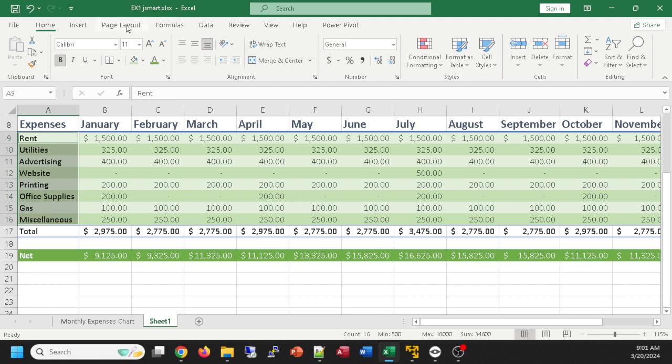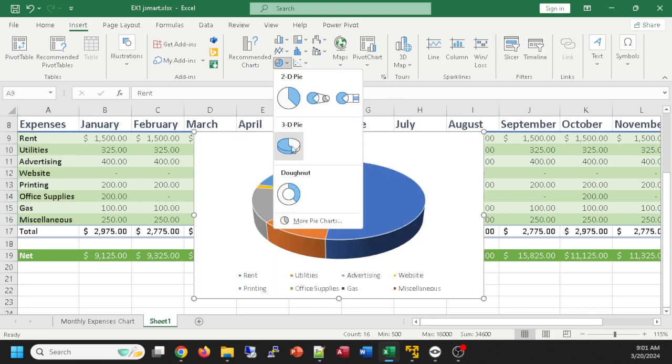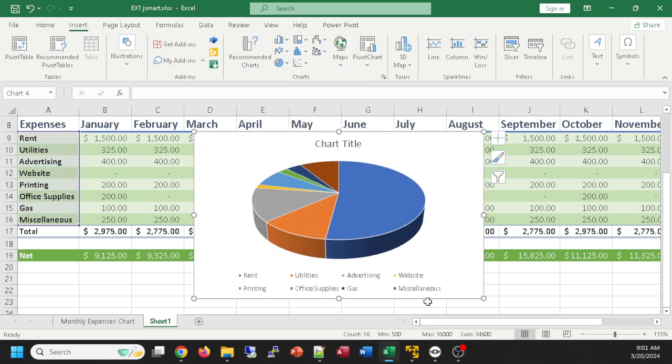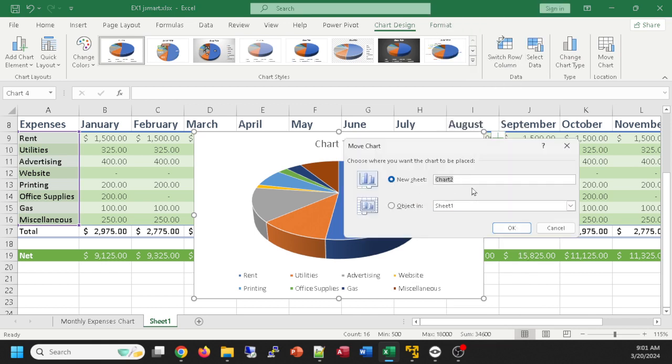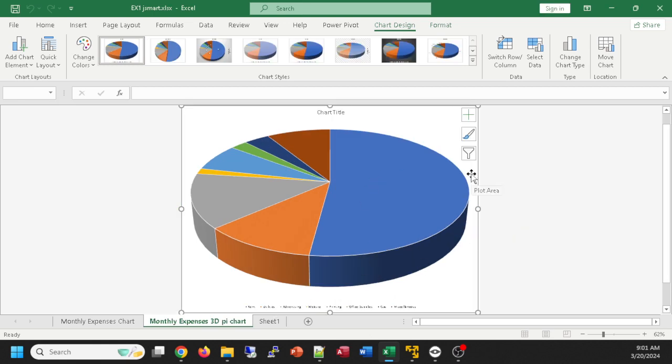Now when I do the pie chart, I like the 3D pie, that's pretty cool. Then I get a proper pie chart. Now with a 3D pie, it looks just a little nicer. I'm going to go ahead and do a right click, move that chart. I'm going to move it to a chart. I'll call it monthly expenses 3D pie chart. And that one looks a little cooler.